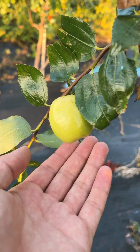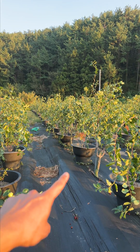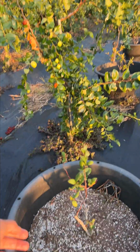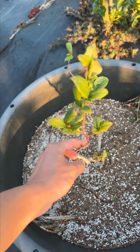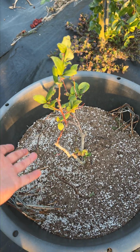This whole outside area, this is all daechu, which is Chinese dates or jujube. They aren't quite ripe yet, but that's what they look like. And then every single one of these black pots is a blueberry bush. And these have only just been planted, so they're not too big at the moment, but give it a couple of years, they should be a bit bigger.